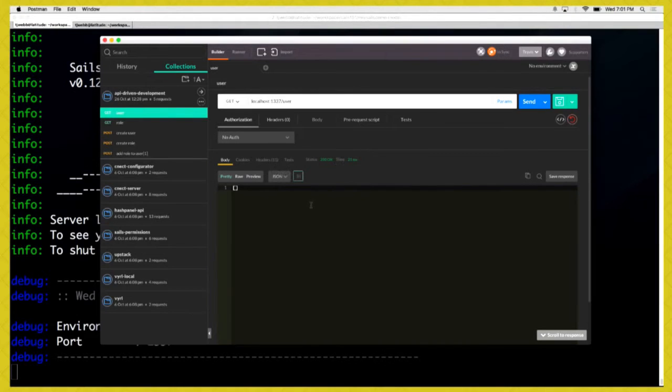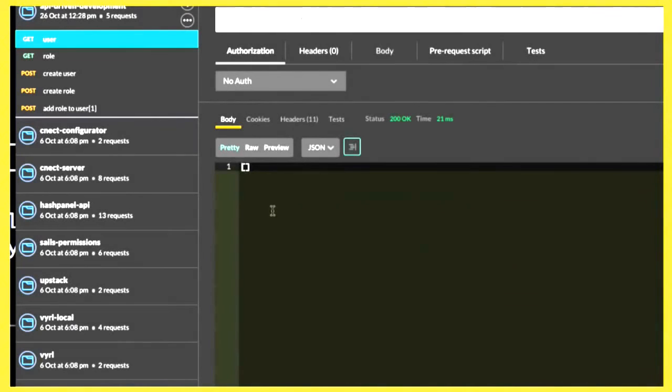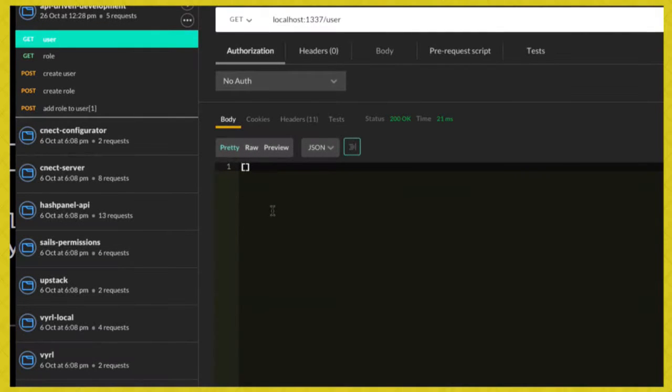Okay, so what I did here is I just made a GET request to slash user, localhost 1337 slash user. It just gave me an empty list back. It just gave me a JSON response, because that's the sort of thing that I'm probably interested in. But there's no user, so it just gave me an empty list.